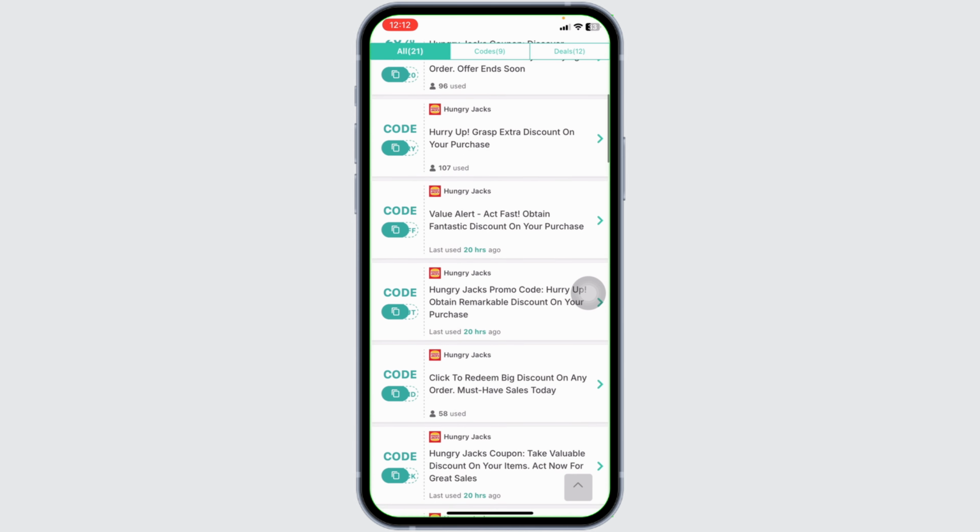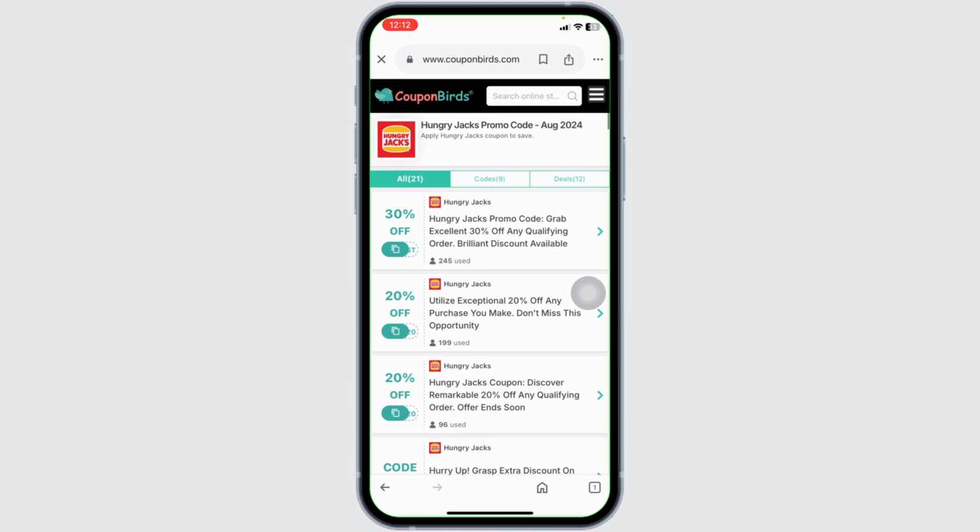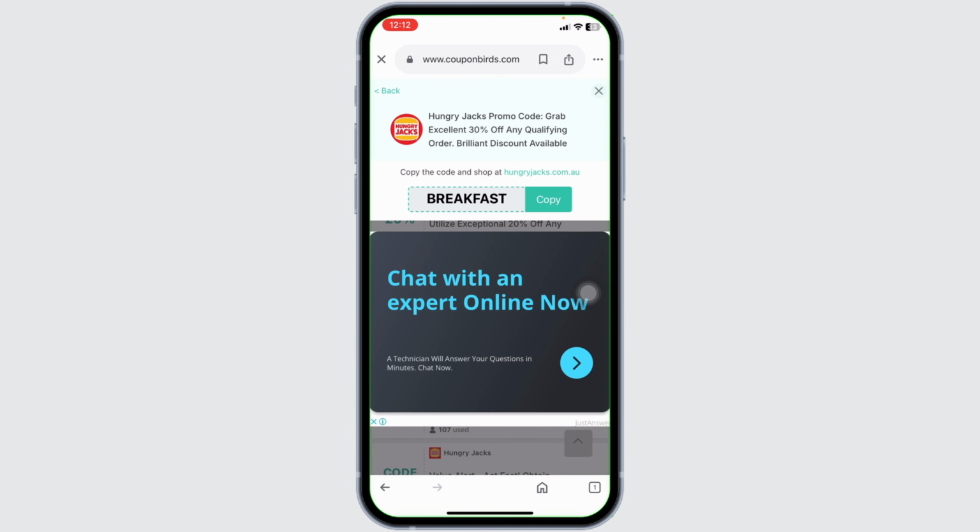20% off, 50% off, $30 off, and many more. Head towards any of the offers that you want to use, just go ahead and click on it. With that, you're gonna get the code for it. Once you get the code, you can head towards the website of Hungry Jacks and use this code.